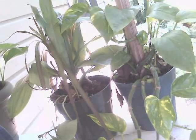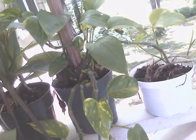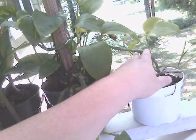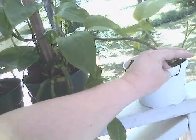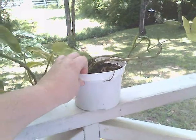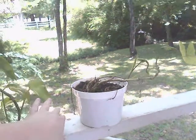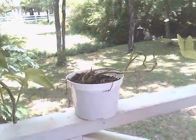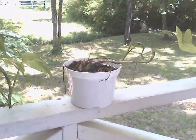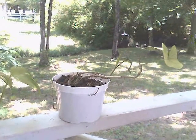And these are doing good. Those are doing good. That one, I've got it camouflaged a little bit. I've got a limb from another one sitting on it so nobody can see how horrible it looks, but I'll show you guys. I nearly killed this one, but it wanted to live. See? We're going to see. I'll show you through the months how that one does and see if it picks up and looks pretty before it's time to go in for the winter.